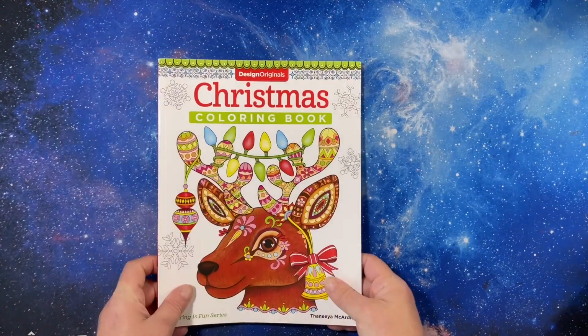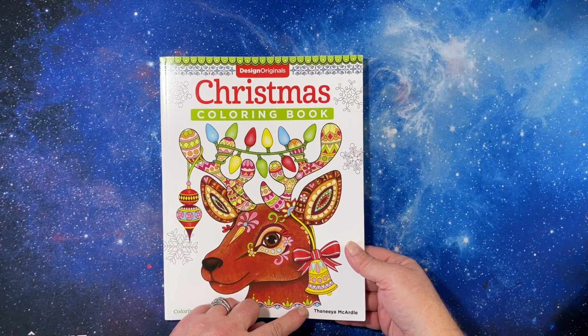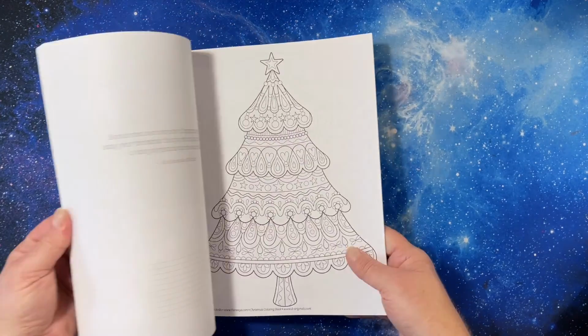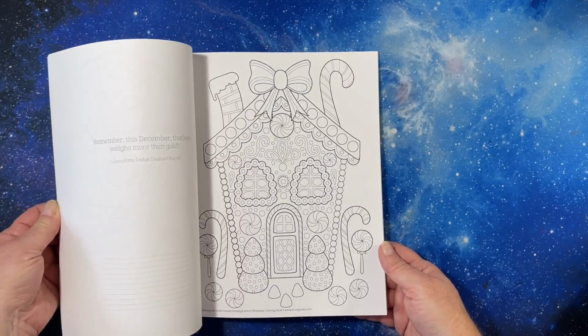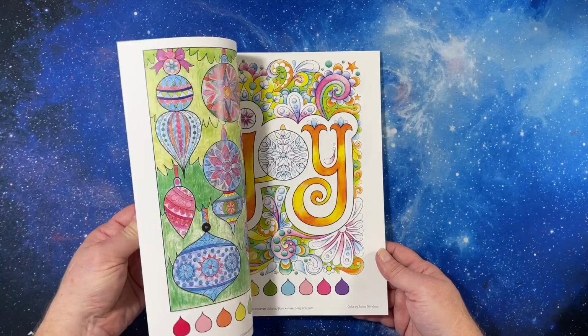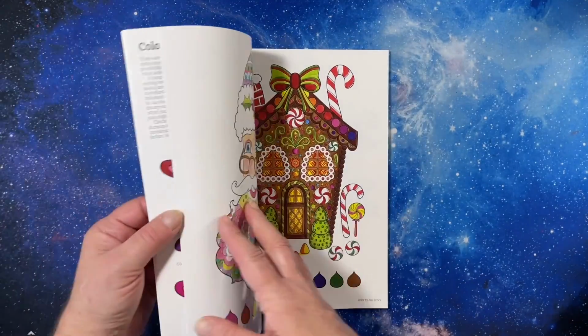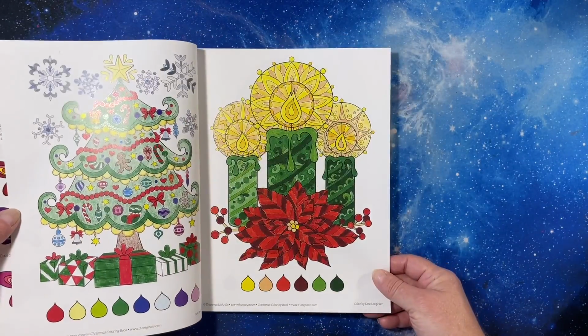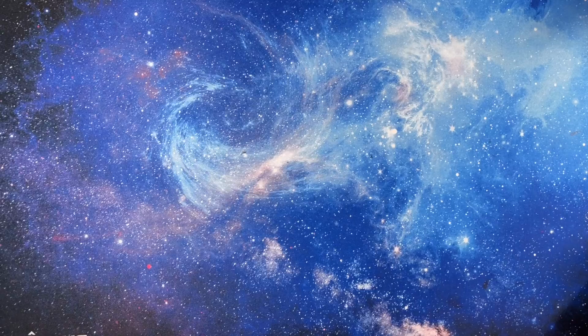I have Christmas Coloring Book by Design Originals. Thania McCardle is the artist, I believe. These are really simple, and like all my Design Originals, they have ideas in the front, what to do, color palettes. I find that very cool. That one I did just pick up last Christmas as well.